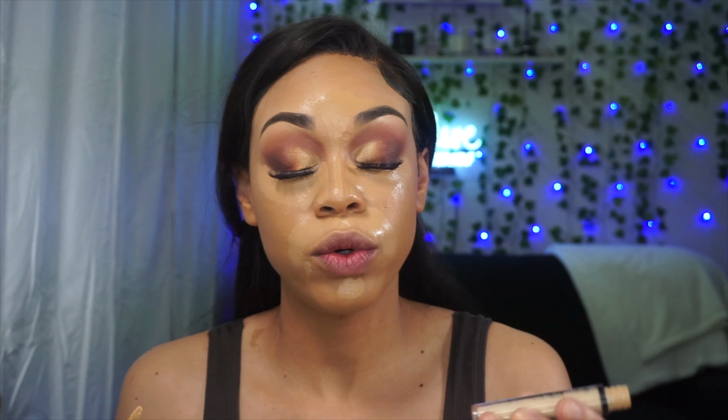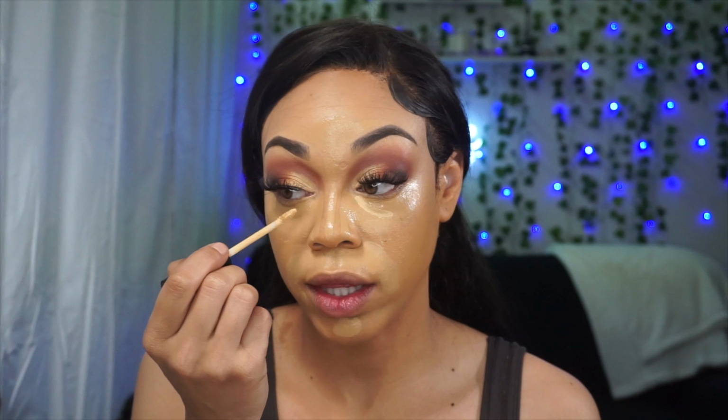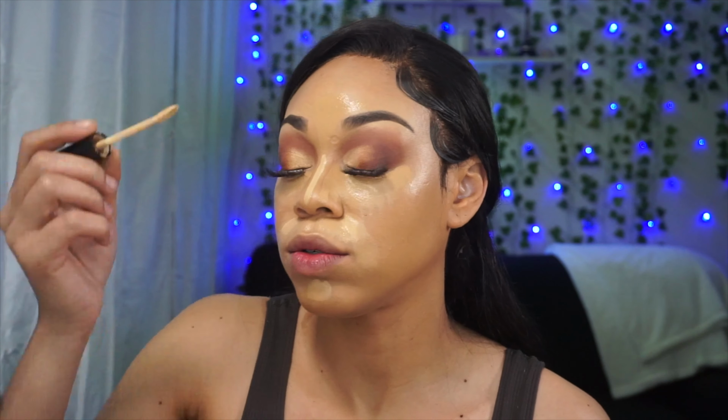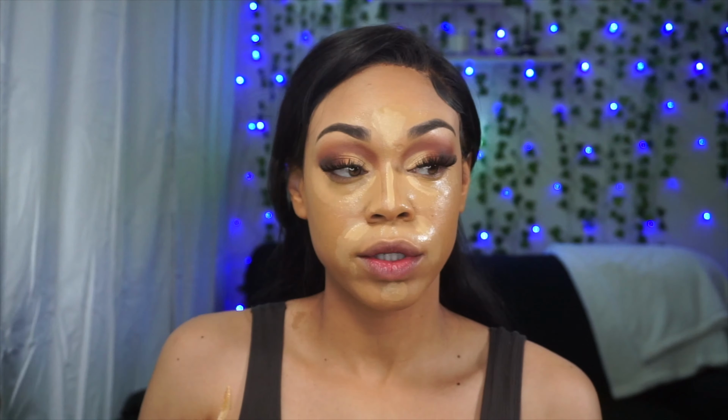Okay, so we're gonna take the NYX in the color True Beige, and I like to use that right on top of the Too Faced Born This Way because it helps. One, this concealer is really drying, and the other one gives you way more leeway. And these two together, it's just perfect to me. So just love them together.